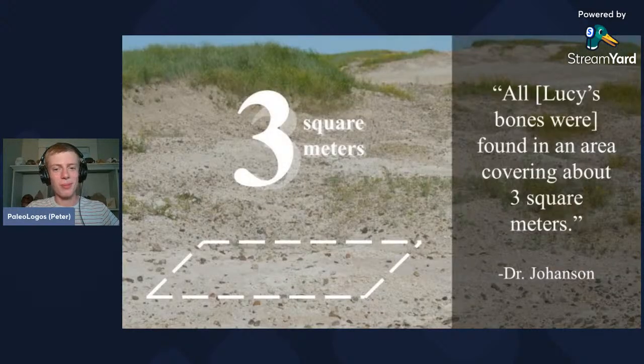So one thing that a lot of people who I talk to don't actually know about the Lucy fossil site is that all of Lucy's bones were recovered in an area that was 3 square meters. So that's roughly about 9 square feet, which to me, when I learned that, was actually pretty astonishing, because a lot of times we would find fossils over a larger area than that, even if they do come from a single individual. And really, this is pretty astonishing, at least to me, that we could find all of her bones right together in such a small area.